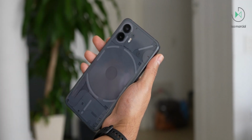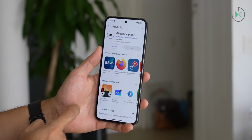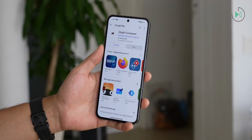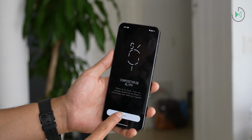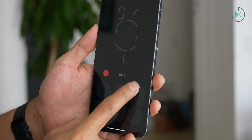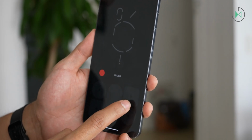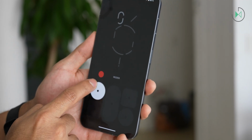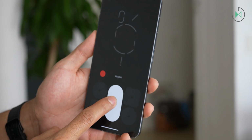It also has the composer, although curiously it has to be installed from the Google Play Store. I do not know why it is not installed by default if it is integrated into the system options, but once you download it and install it, notice how it immediately brings some sounds that are already synchronized with all the lights on the back cover. So you can set here to record the effect, and you can select the effects that you want to have at the rhythm that you want to put on it.